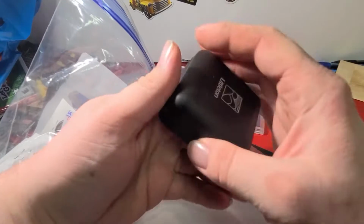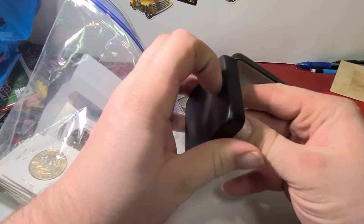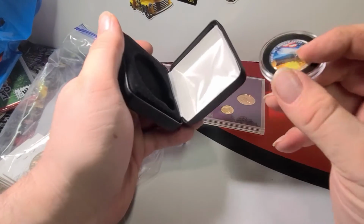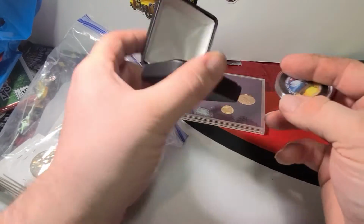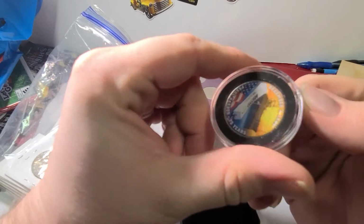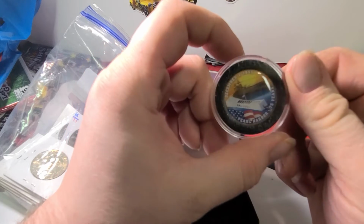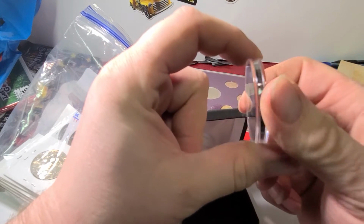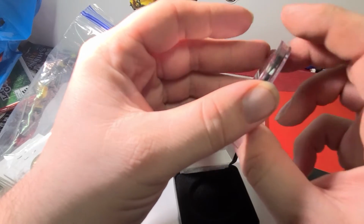Next, well, let's look at this first. This is a Littleton coin collector's item. This is just something that Littleton does. I don't know if they really sell that well, but I kind of like that it came in a nice box. Let's see. So this commemorates Pearl Harbor 75 years. I think it's actually been longer since Pearl Harbor Day was a few days ago, I think.